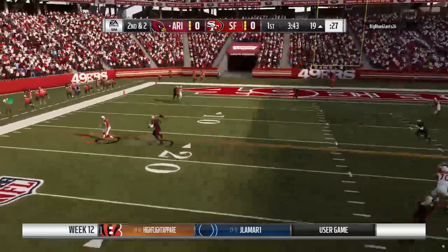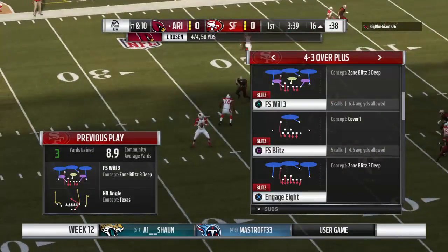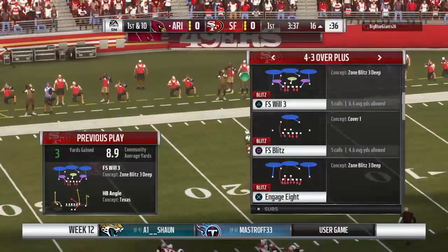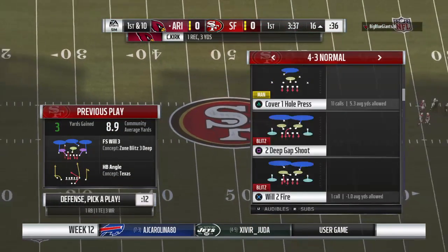On second down, here's Rosen. That's caught on the left side by Kirk. And they keep those sticks moving forward, that time with a gain of 3. How about the start throwing the football? 4 for 4 on this opening drive.